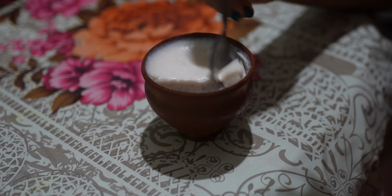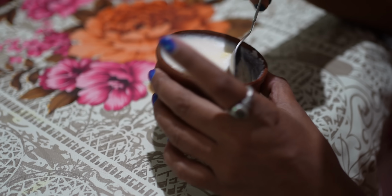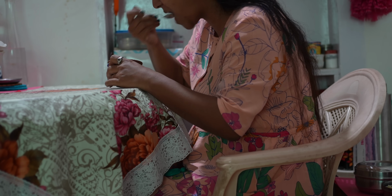I also had mishti doi, which is the best in Kolkata. It is so good, trust me. You need to try it if you are here.